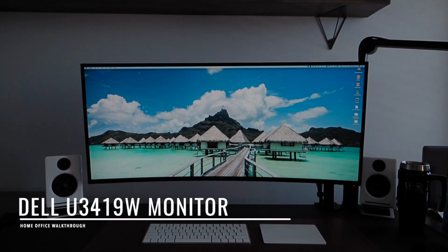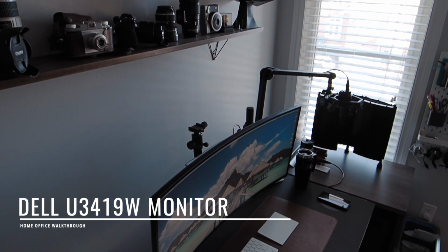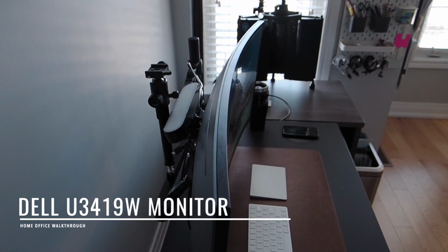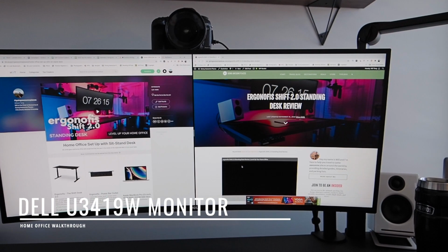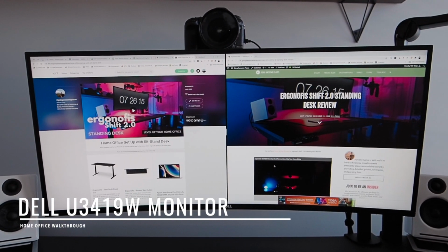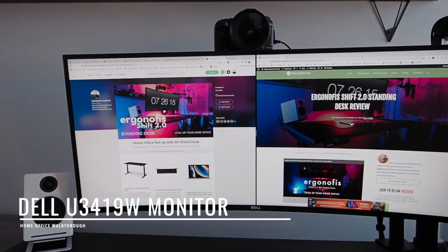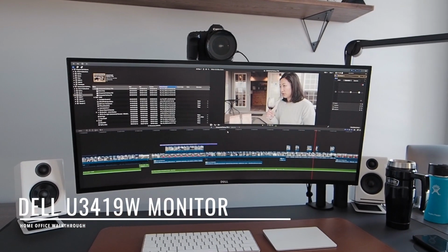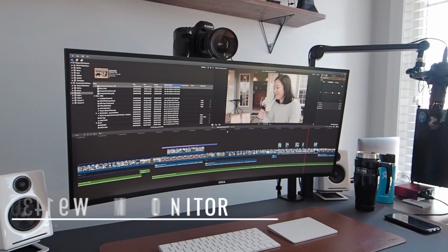To dual monitor or not, that was the initial question, but I scrapped that entirely when I discovered this giant 34-inch widescreen monitor by Dell. I love that I can have a super clean single monitor arm while giving me all the real estate I need to have two browsers side by side and an extremely long timeline to work with for video editing.